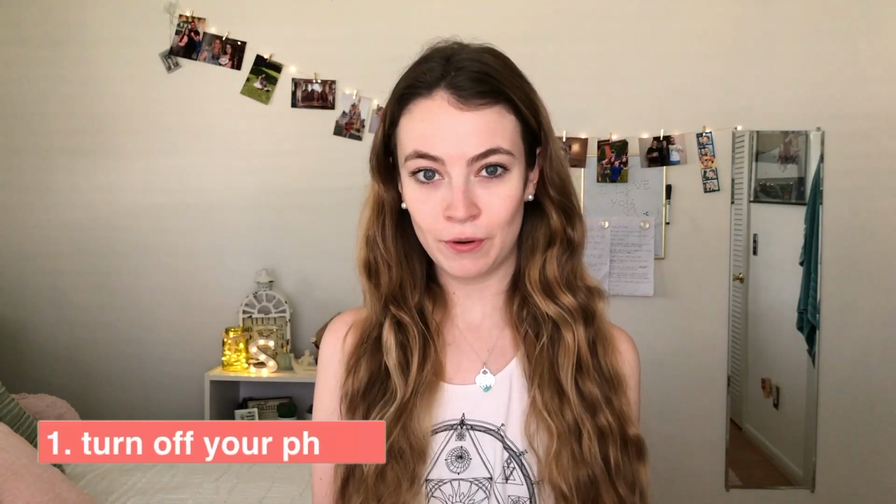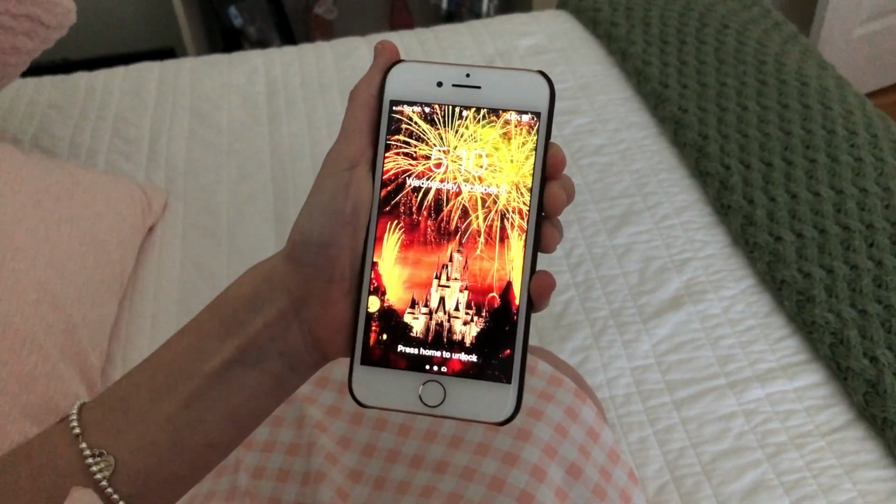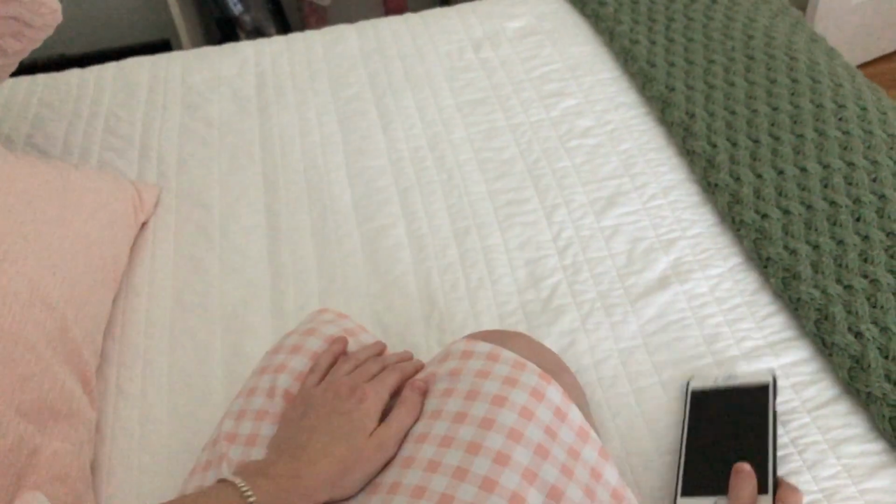The first one I have on my list is to turn off your phone. I know it sounds really obvious, but it can be a real distraction when your phone is going off and you just want to ignore what you're studying and respond to the messages or see what's going on Instagram or something. But I found that it really helps just to turn it off, or at least put it in my room away from what I'm doing. That one is pretty self-explanatory.